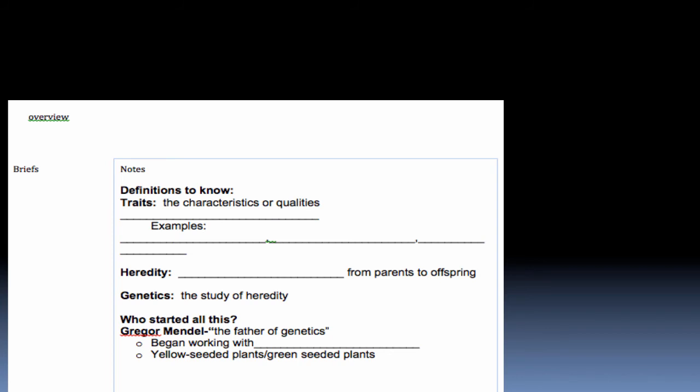When your child is going to be watching these videos, they will be given a worksheet like this that they will be filling in as they watch the video. And this will be proof for me that they have in fact completed that assignment.